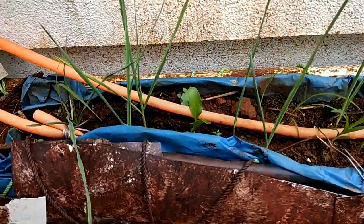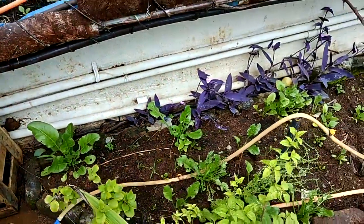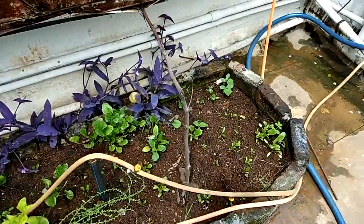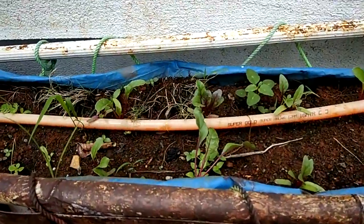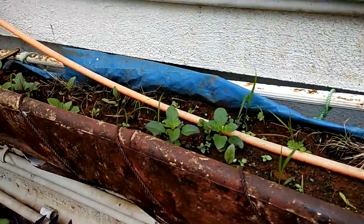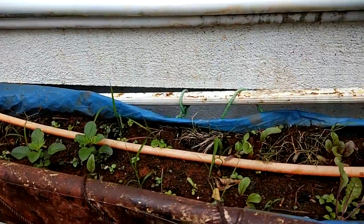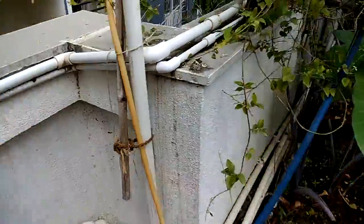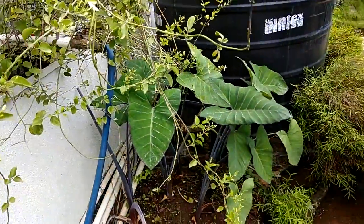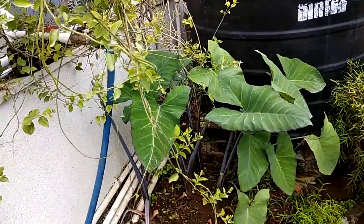Then there is spinach. In local language we call it as palak. Then these are the beetroots. Maybe the case I'll require to transplant these plants once they become a bit big. This is again a vegetable plant. We call it alu.